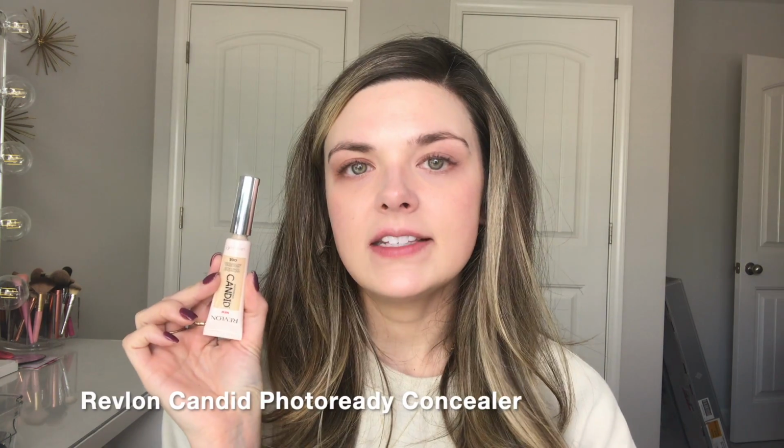Okay, so I did go ahead and apply a little bit of my Urban Decay Naked Skin Peach Corrector under my eyes, like I always do. And now we're gonna go into the Revlon Candid Concealer. So this is not a new concealer. This came out with the original Revlon Candid Foundation, but I never tried this. So I wanted to get it to try out with this new Glow Foundation just because I was curious. I got mine in the shade 005 Fair.